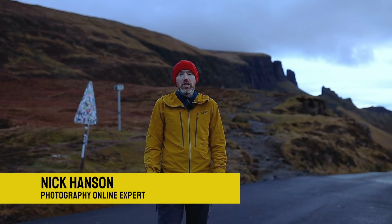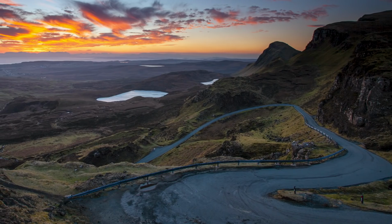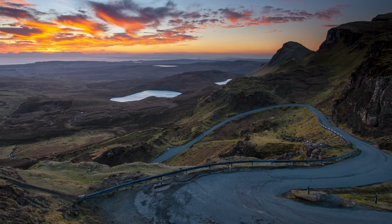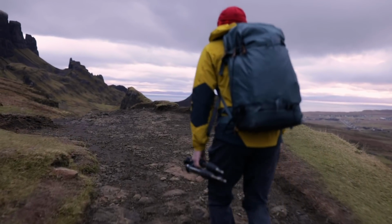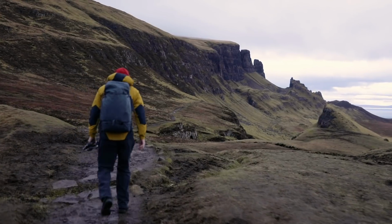Any visit to the Quiraing is most likely to start here at the upper car park. Luckily, I'm already at 250 metres above sea level, so most of the climbing aspect has already been done in the car. A clearly defined path leads north from the car park and the world-class views start almost immediately.